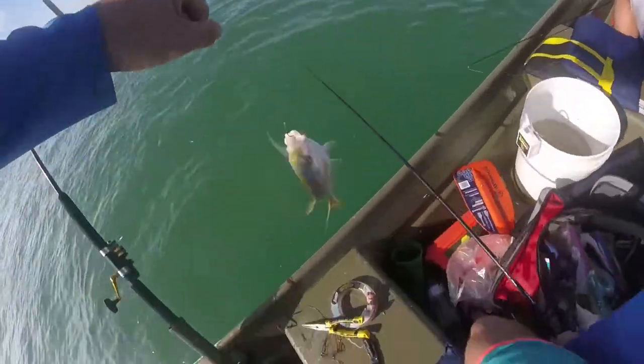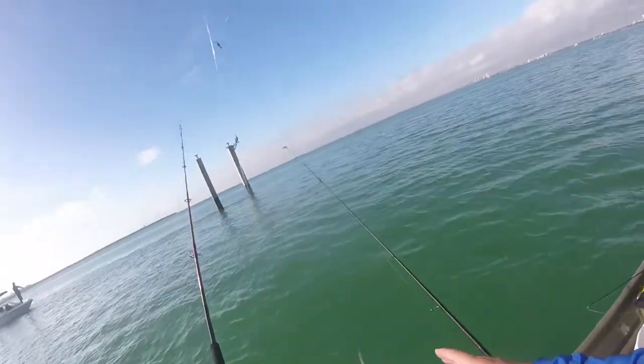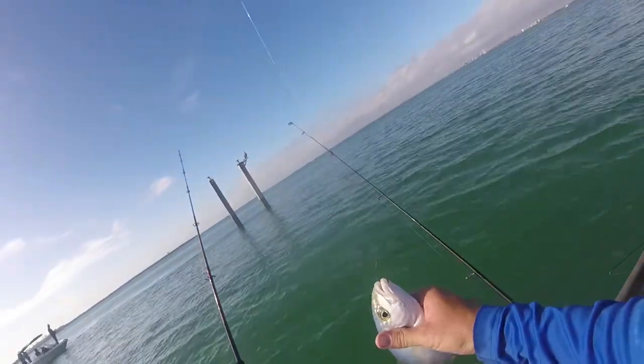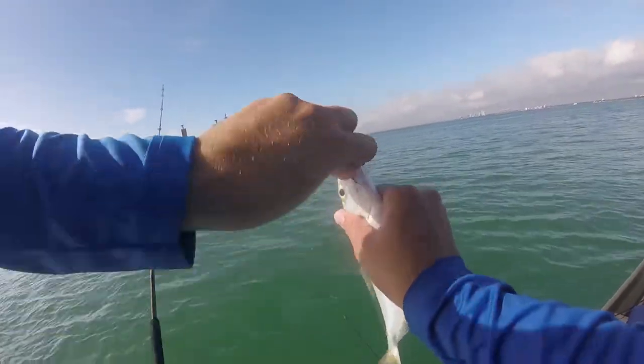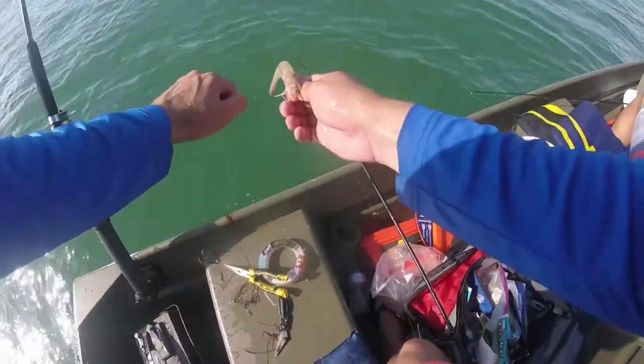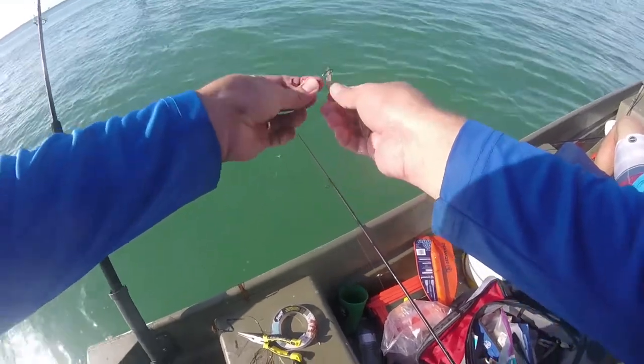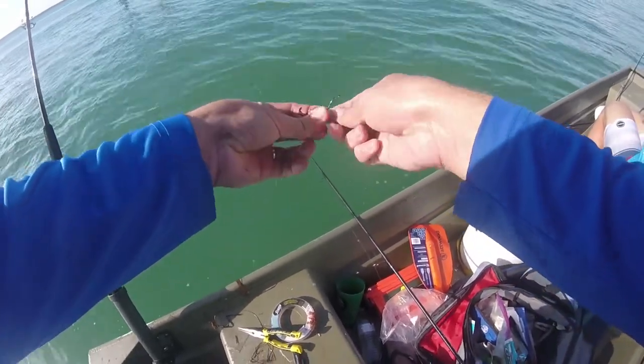Nice. Yellow jack. He heard you. Yep. They're like, all right. We got to keep these shrimp around a few more minutes. Little one, but still very nice. Usually the mangrove is like nibble, nibble, nibble, bite. If it's like a nibble bite, then it's probably a jack.